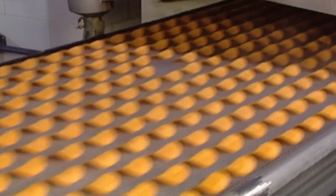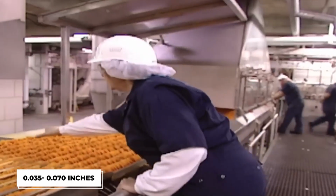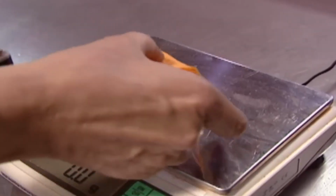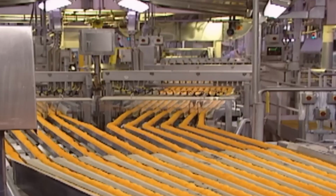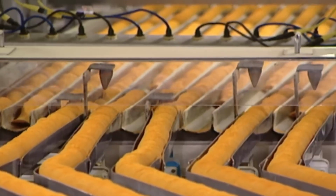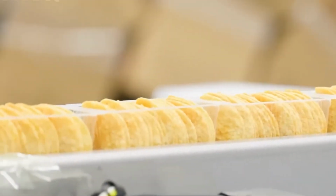Traditional potato chips are typically made by carefully slicing fresh potatoes into thin, even pieces, ranging from approximately 0.035 to 0.070 inches thick. In contrast, Pringles begins with dehydrated potatoes ground into fine granules. This powdered mixture is then meticulously sifted to eliminate any larger bits that might disrupt the uniformity of the final product. Once this refined blend is achieved, other ingredients are added to enhance flavor and crunch.